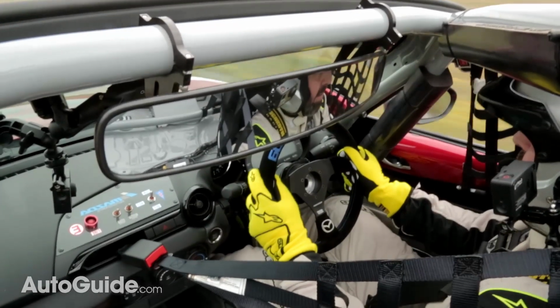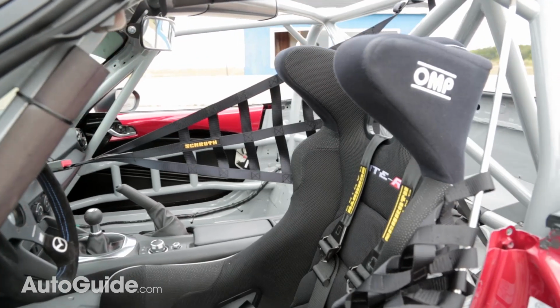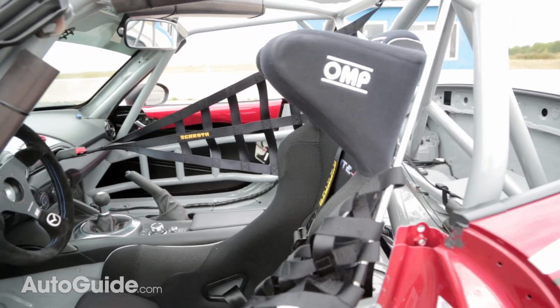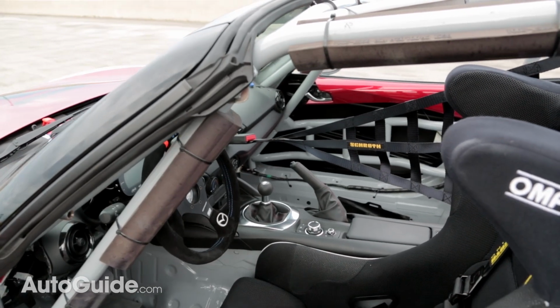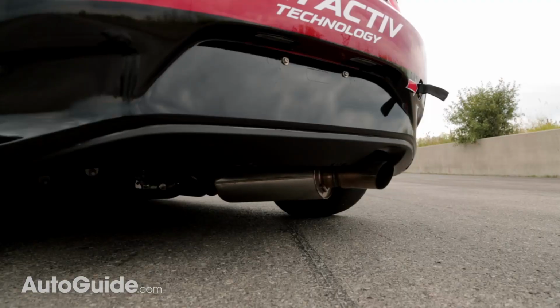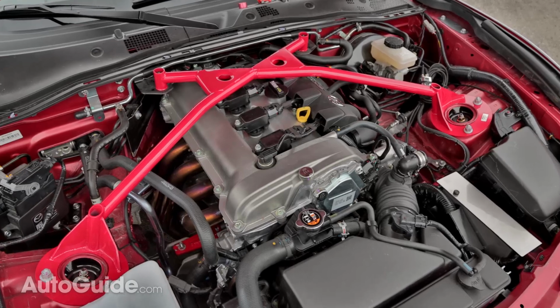But in the transformation into a race car, it drops a bit of weight, mainly by ditching the interior and passenger seat, making this car even more exciting. The engine and transmission are more or less the same, making at least the same amount of power as the road car. One big change is with the race exhaust, which sounds absolutely raunchy. The gearbox is a bit more durable in order to keep up with the demands of racing duty.